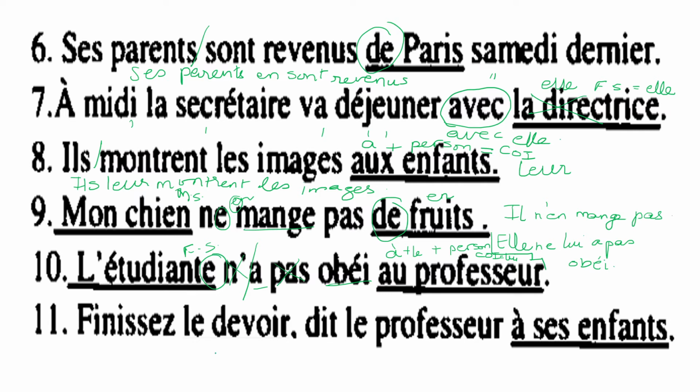Then, finissez le devoir, dit le professeur à ses enfants. This is similar to the previous one. À plus a person. Now here the person is the COI, indirect object, you have to use. Here the person is plural, so which COI will you use? You will use leur. Now you have to place it before the verb. Okay, so dit is the verb here, simple present tense. So this will remain as it is, finissez le devoir, and it will be leur dit le professeur. Okay, let's go to the next slide.